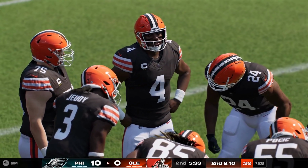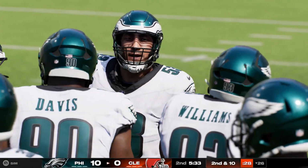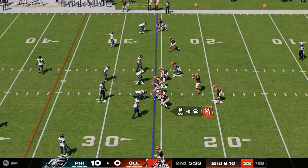That's some good closing speed there defensively because that looked open for a minute. But that's great work with the ball in the air. Never gave up, converged on his man, and broke the play up. 2nd and 10.